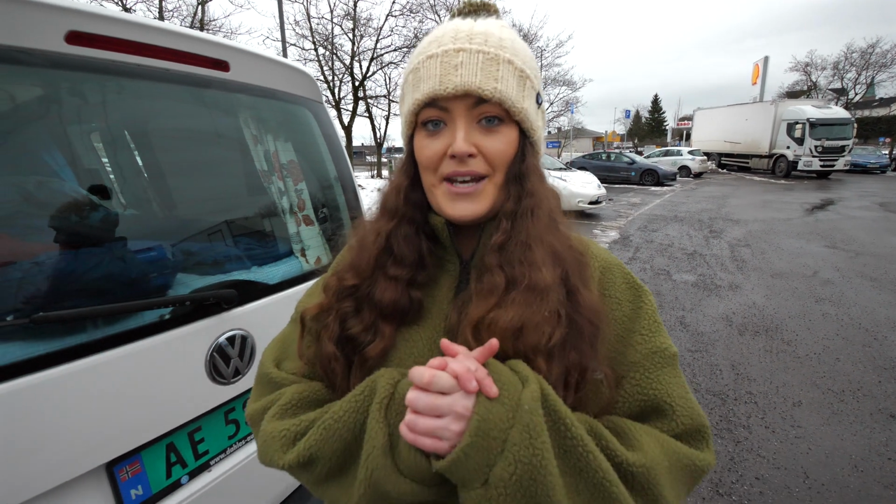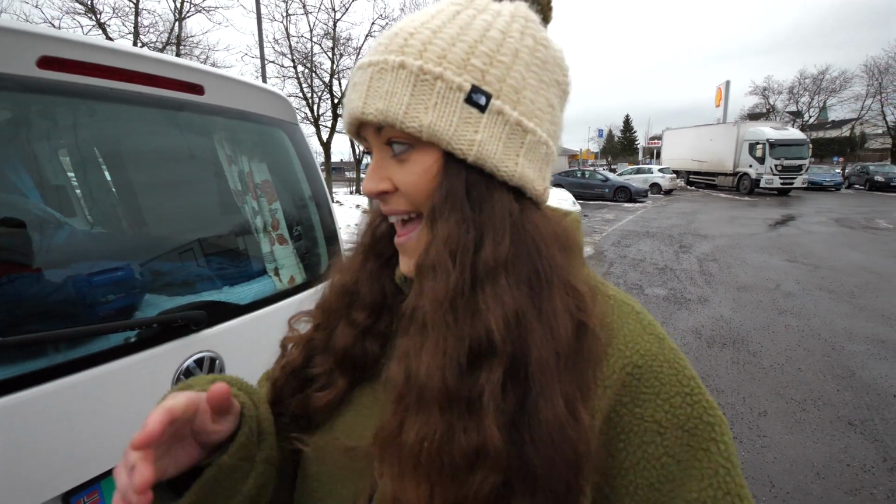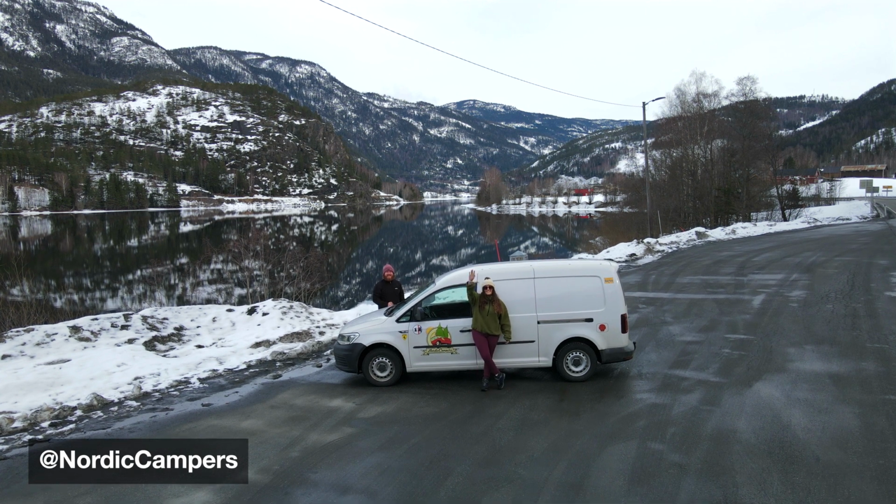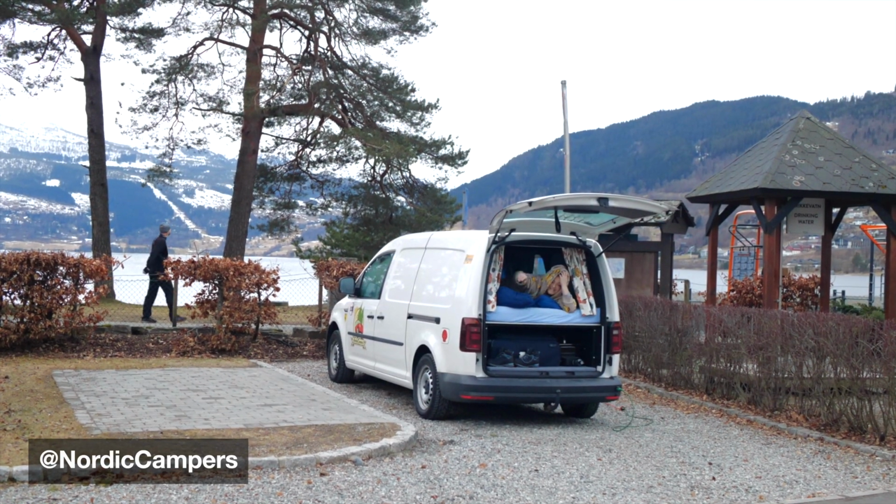Right, so we told you we had a unique way of travelling around Norway, and this is it right here. So we're going to be going around the country in a camper van. We rented it off Nordic Campers. It's a Volkswagen Caddy, so we're going to be sleeping in it as well. So let me give you a little tour of the inside.